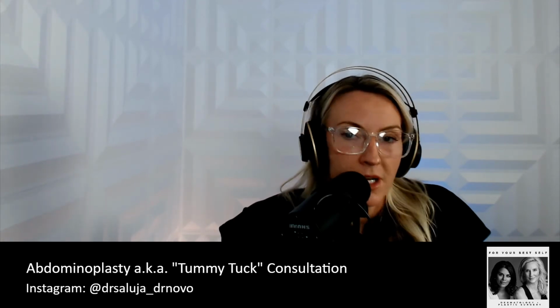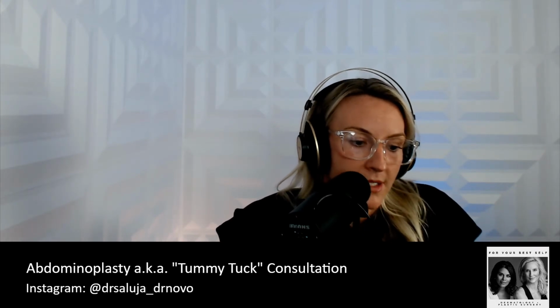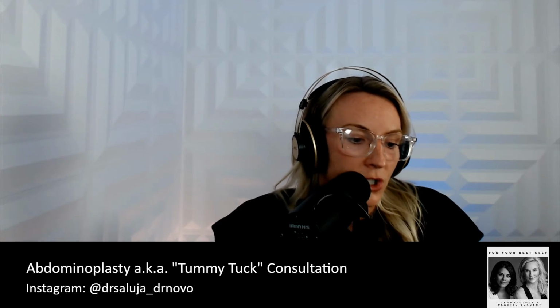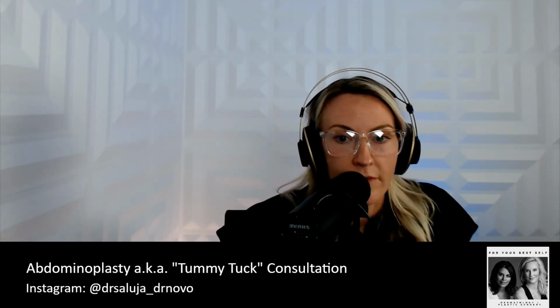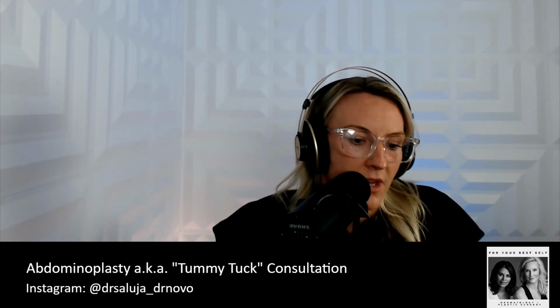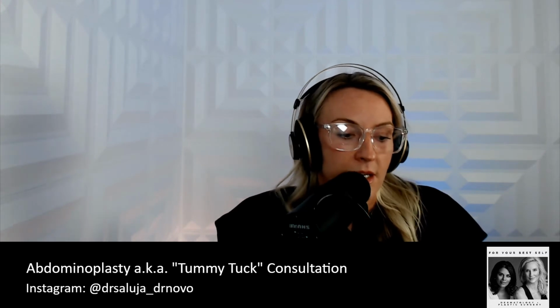As I mentioned briefly, we can definitely combine other procedures safely with abdominoplasty. Most commonly, that's a breast procedure or liposuction, and that can either be in the love handles or conservatively in the abdomen or maybe the medial thighs. I do combine liposuction if contouring is needed in the abdomen.